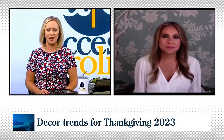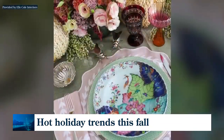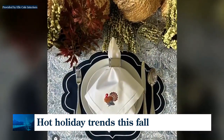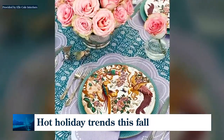You say unconventional fall colors are all the rage for 2023. What are you talking about? What are we seeing? Yeah, so what we're seeing now in 2023 and subsequently in 2024 is an emergence of unconventional or non-traditional Thanksgiving themes for our Thanksgiving tablescapes, which would be more like jewel tones and pastel colors as centerpieces for fall tablescapes.